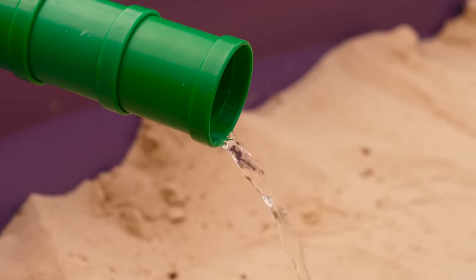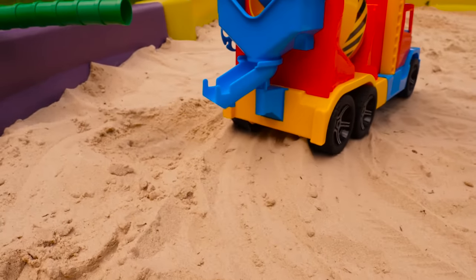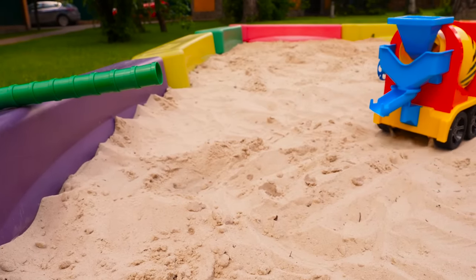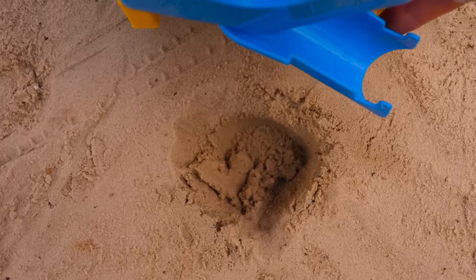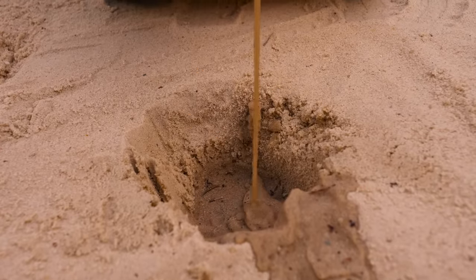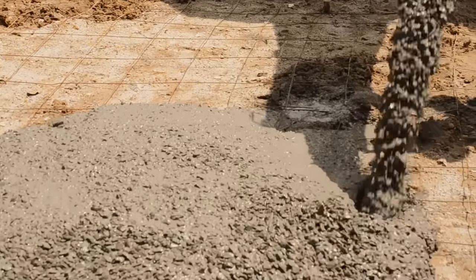Water. Pour water into the drum. Twist. Twist again. This is our toy cement mixer. And this is a real cement mixture from a real cement mixer.